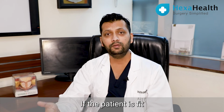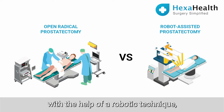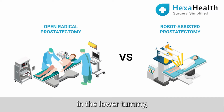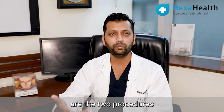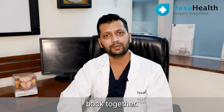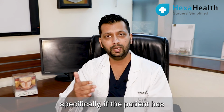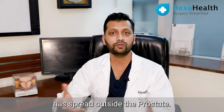If the patient is fit for a surgical procedure, this cancerous prostate gland can be removed out of your body with the help of a robotic technique, which is called a robotic radical prostatectomy, or through a small incision in the lower tummy, which is called open radical prostatectomy. So robotic radical prostatectomy and open radical prostatectomy are the two procedures in which the prostate is removed and the urinary system is stitched back together. This can cure the patient depending upon the stage of the disease, specifically if the patient has approached the doctor timely before the disease has spread outside the prostate.